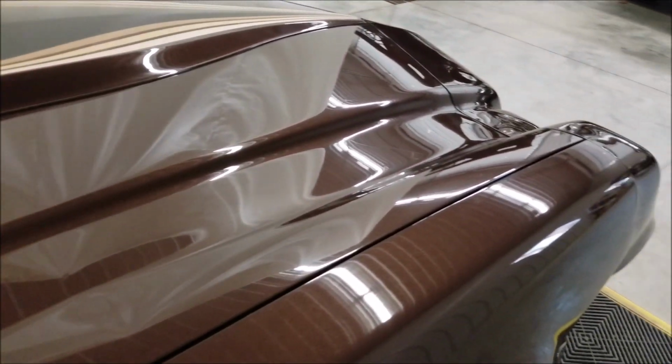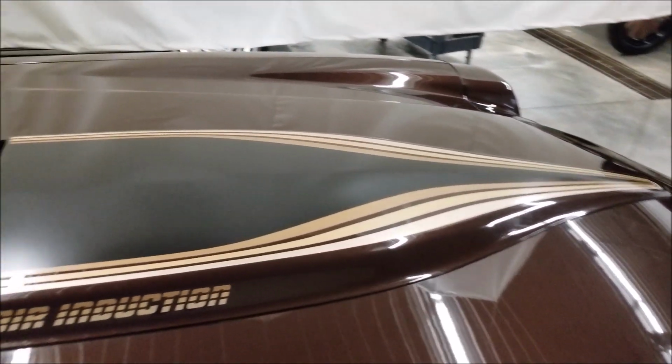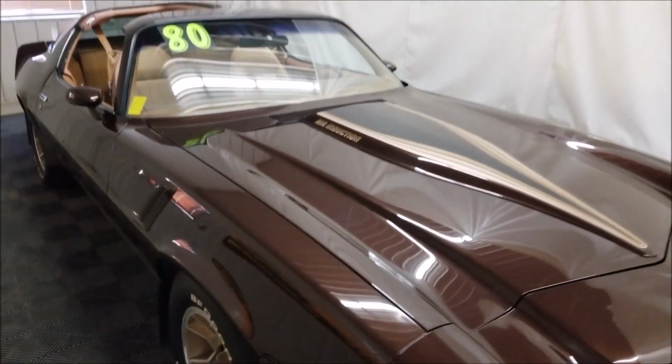Paint on this car, very nice. I would call it at the upper end of a driver echelon car. So good driver quality paint on it. Wouldn't be afraid to show it. Wouldn't be afraid to take it to the local cruise and roll-ins.